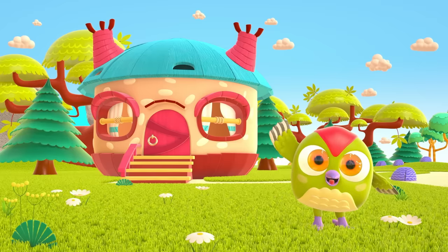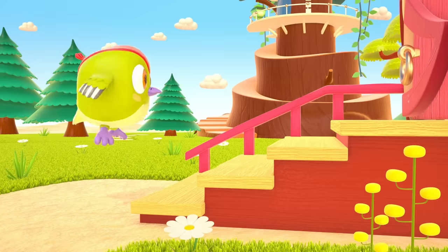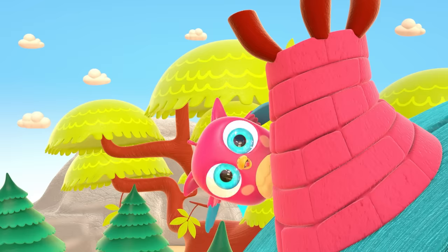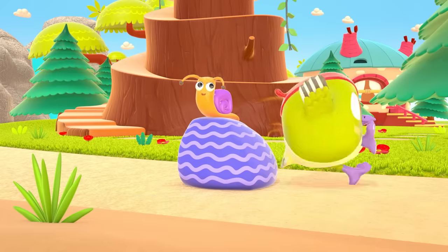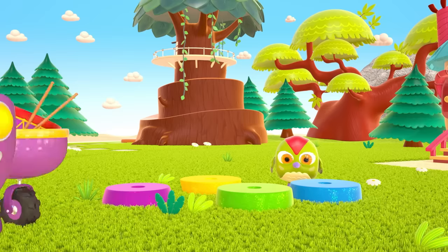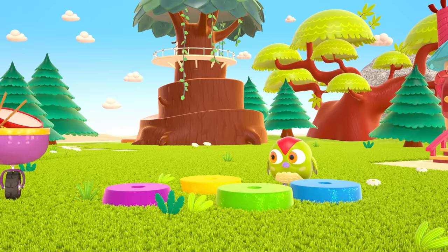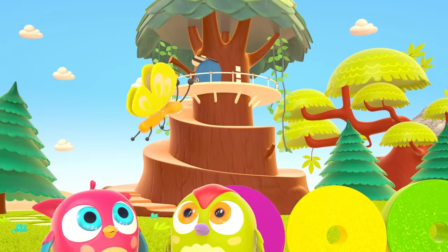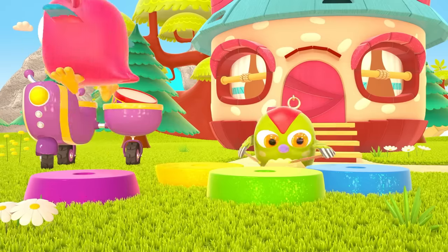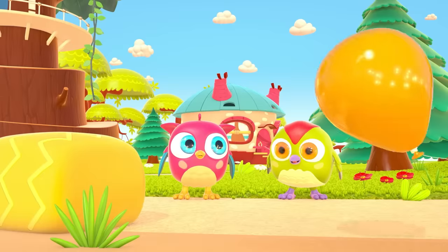Hop Hop loves to play and have fun. He dances and loves jumping high. He flaps little wings, Hop Hop Hop. And look at how well he can hide. Peek-a-boo!